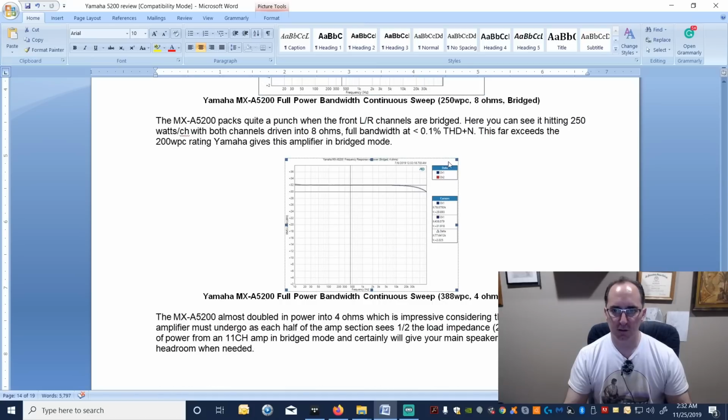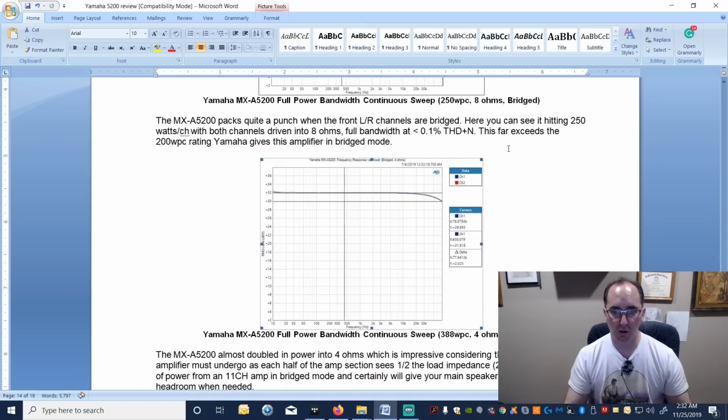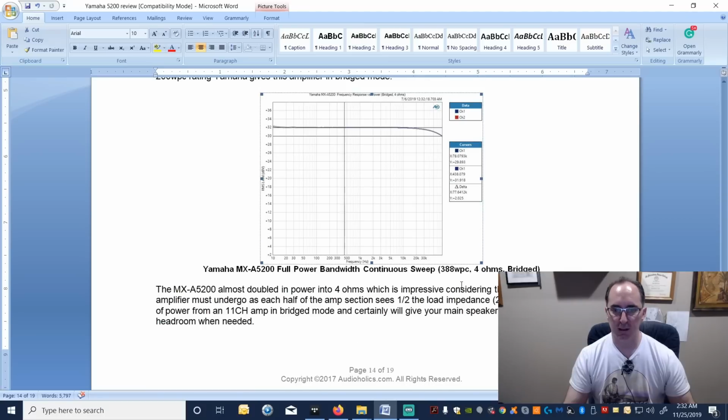So when we tested this now at 4 ohms, this is a hard test, by the way. Keep in mind, when you bridge an amplifier, each side of the amplifier sees half the load impedance. So that 4 ohm load, each side of that amplifier now sees a 2 ohm load. So that's sucking a lot of current out of the power supply. This thing was able to do 388 watts a channel, both channels driven at 4 ohms bridged at less than 0.1% THD plus N. That's awesome.